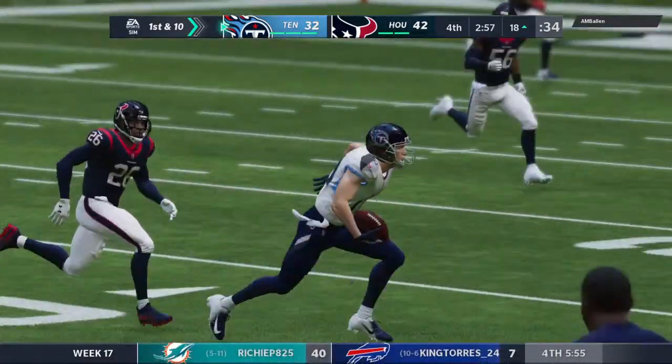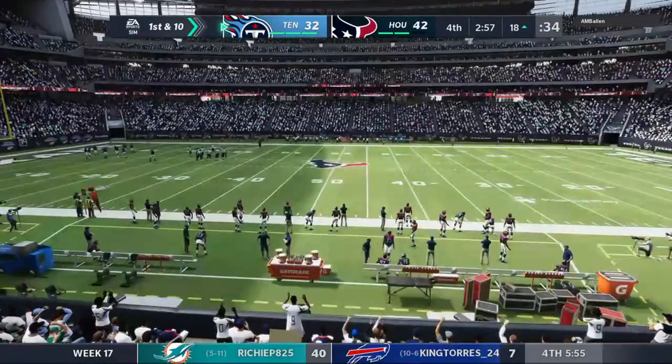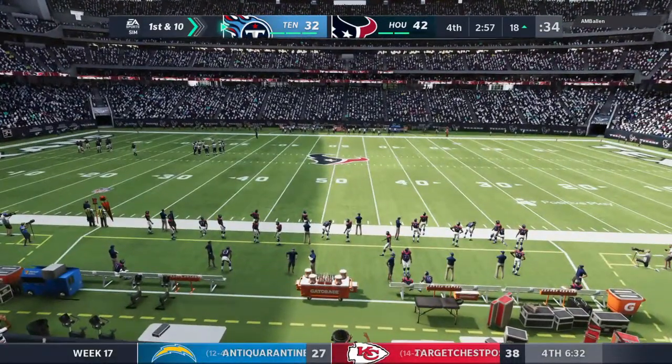Absolutely agreed. They have to up the tempo in this case, down a couple of scores. Want to make sure they have a chance to win this ball game.